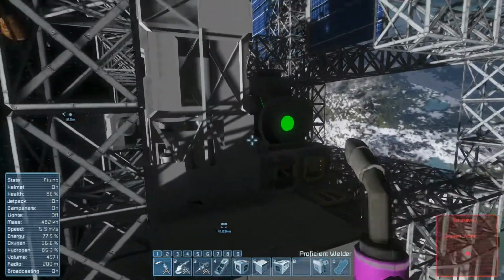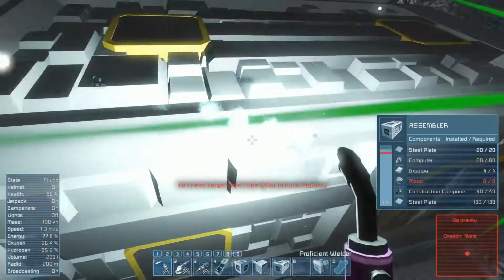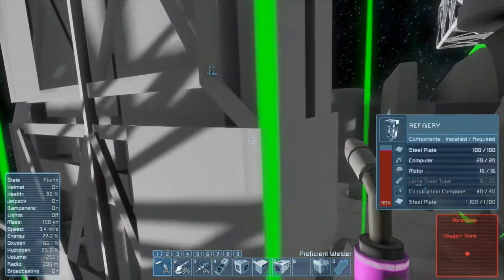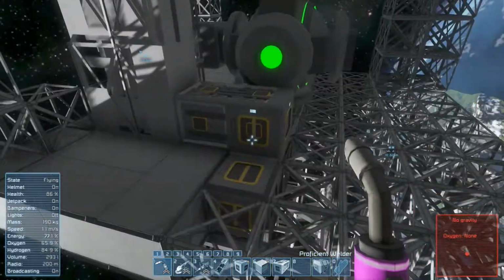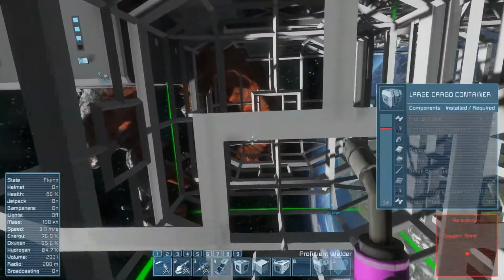And we're back. And as you can see, I am finishing up a little bit of this wonderful build. Okay, so we have our assembler online. We just need to grab 20 steel tubes, which we have over there. And then this whole thing is piped together down to where we're just waiting on this wonderful little beast.